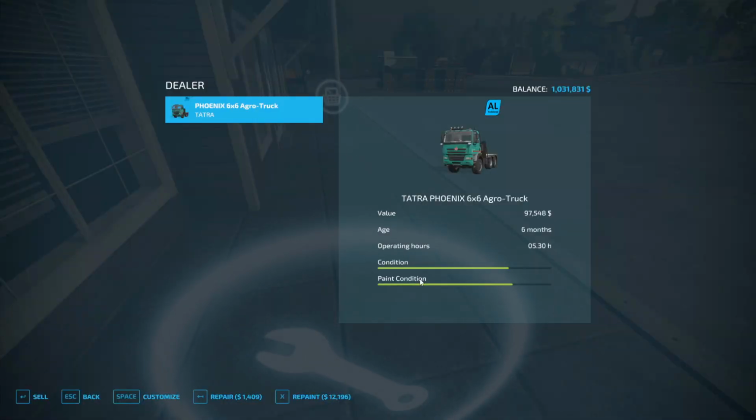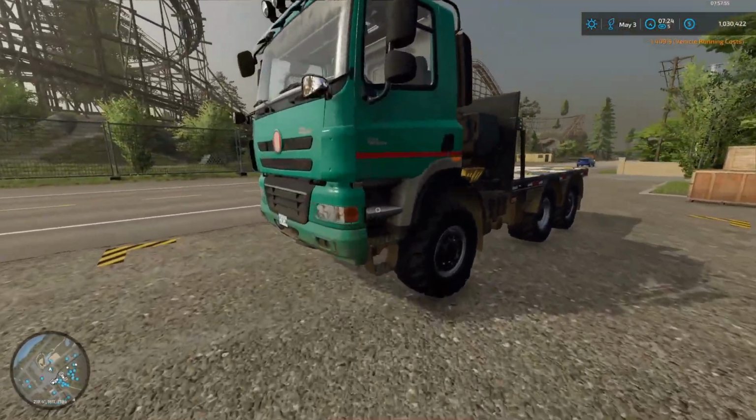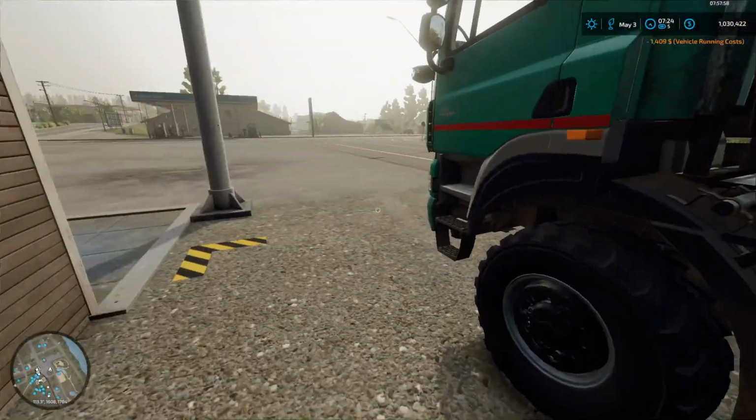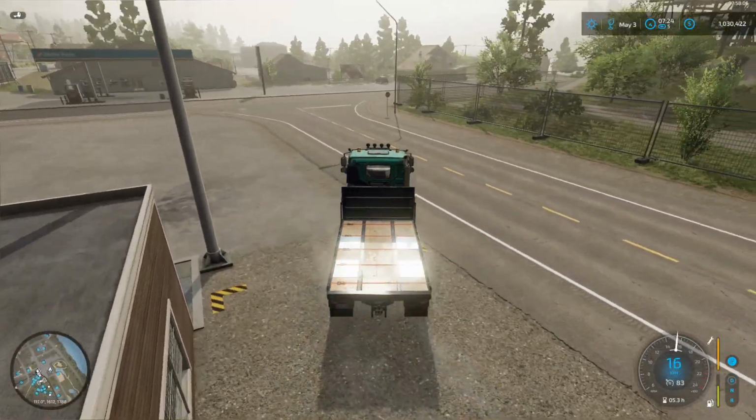Yes, indeed. Condition, she's a hurtin'. We need $1,500 in repairs. Alright. No, don't click the sell button. That would suck so hard. Alright. Now we need to throw a cup or two of diesel into it.